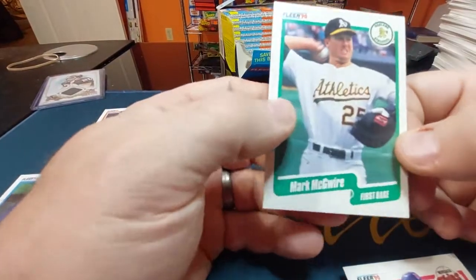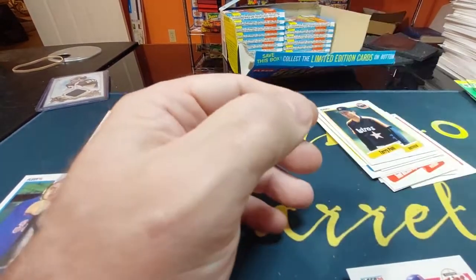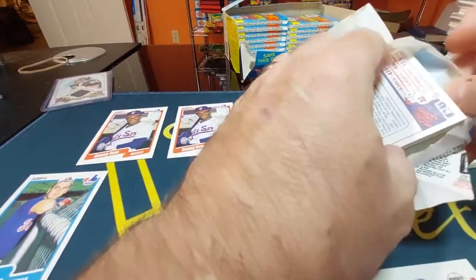There's Mark McGwire. Big Mac. Yeah, well centered too. Nice. Sit him over there in the semi-stars. He was a big star back then. Still is today, I guess.